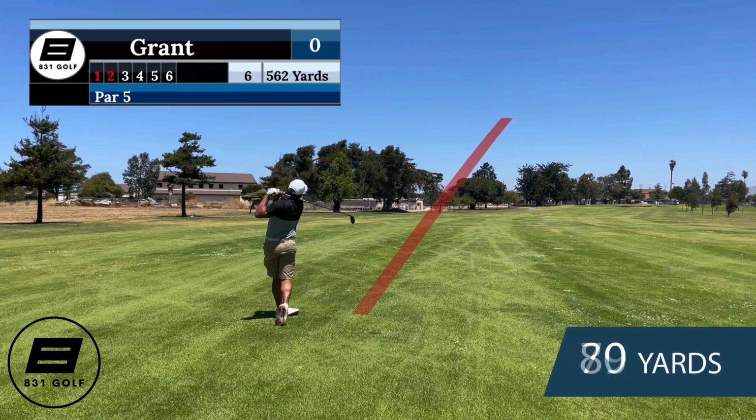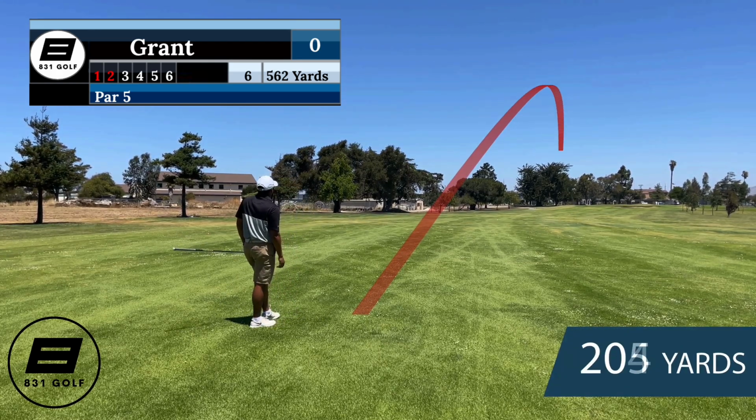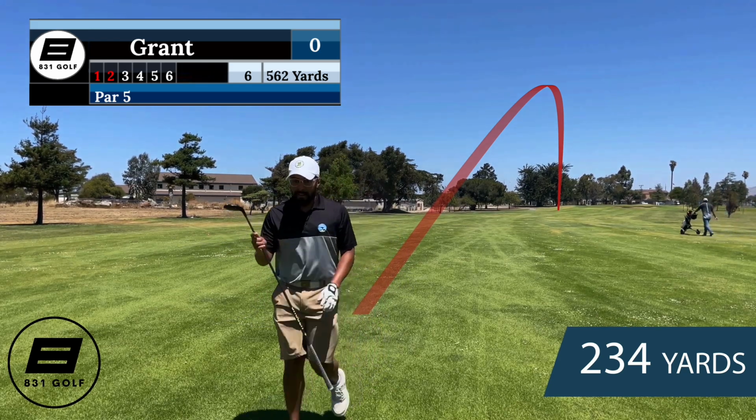At this point, my playing partners are talking me up and telling me, man, what a swing. Man, his swing's so smooth. Does this guy ever make a bad swing? And this was a pretty bad swing, even though I hit it 234 yards into the wind.